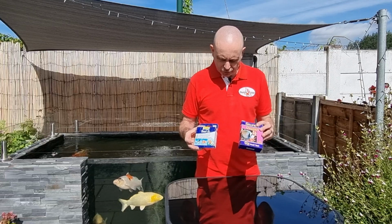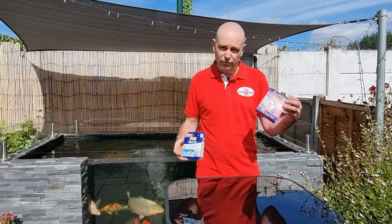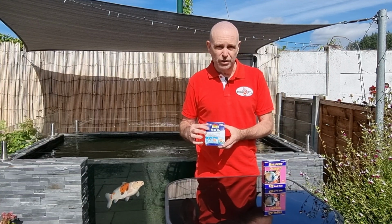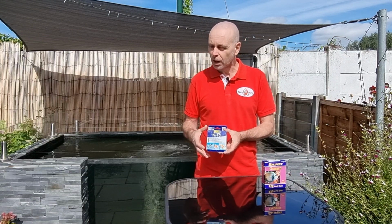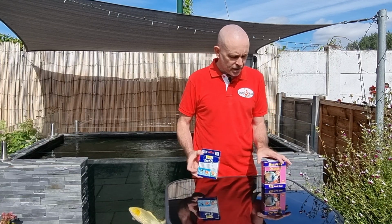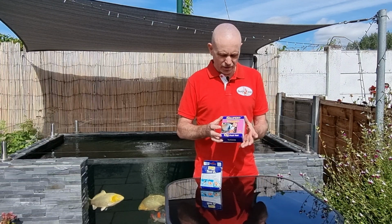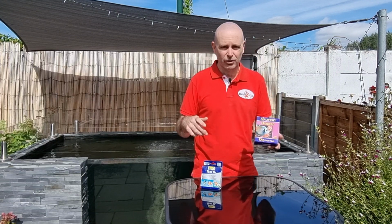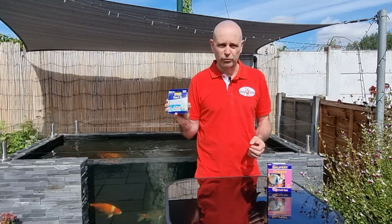Of these two types then, the JBL Tetra type and the Salifert type, I would recommend one of these two, if I'm honest. Either the Tetra or the JBL. I use the JBL. I haven't got it here because I don't have the box anymore, but I use the JBL and it's bang on, but this is every bit as good. This one just needs a little bit more faff. You've got to do a bit more where you put stuff in and then you time it and you shake it for so long, whereas this one is much more simple, much more straightforward.